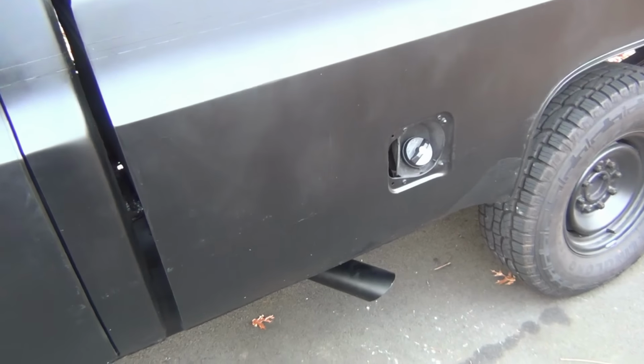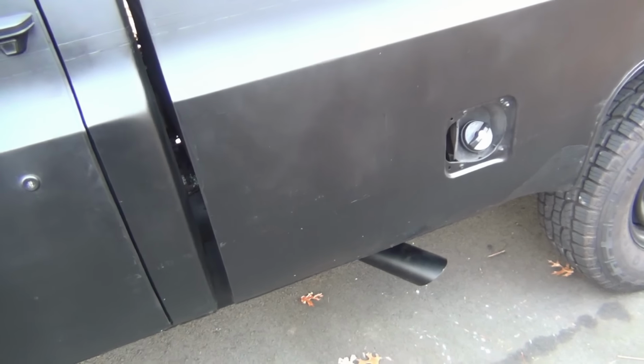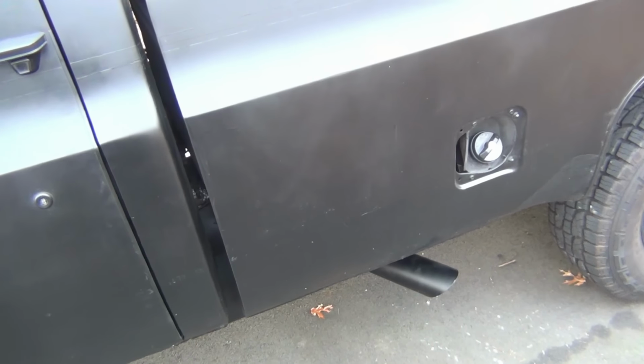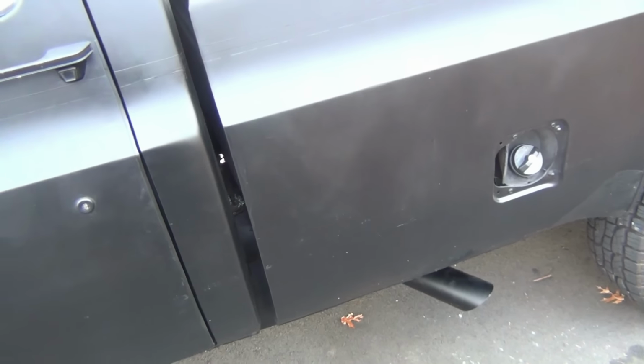However, when the windows are up, it does cut down on that noise inside the cab. I can still have a conversation with someone in the cab. I talk to my wife all the time when we're driving it, and it's really not that big of a deal. I did take this on the highway.